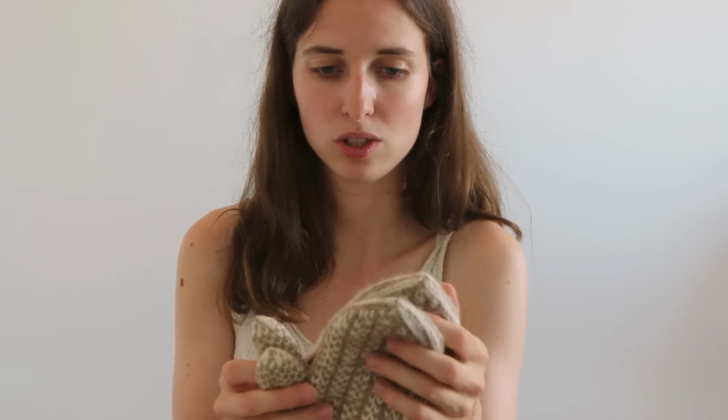I really love them, and I have worn them for 3 winters now, and they're still looking really, really good.